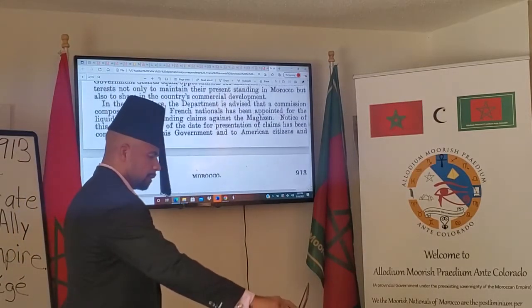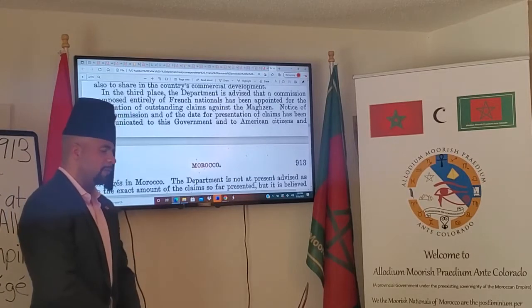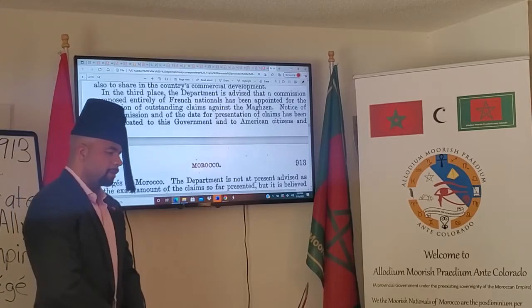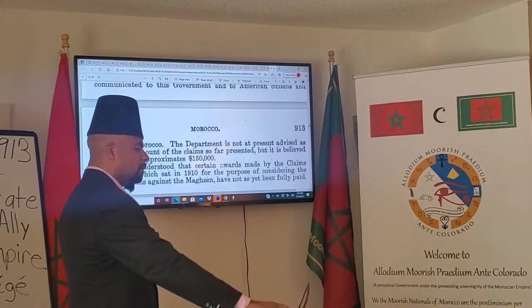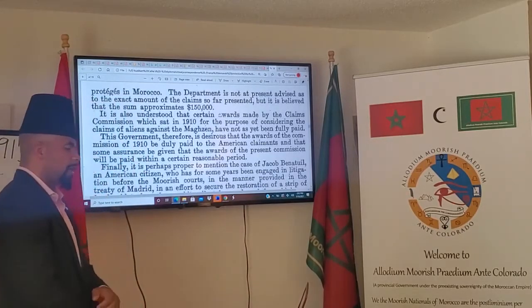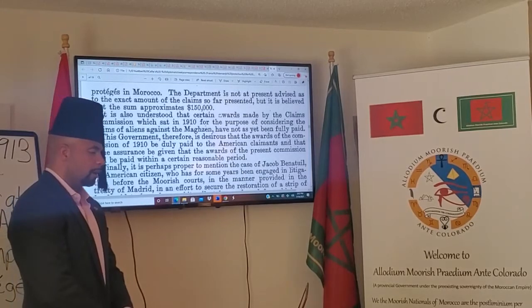In the third place, the department is advised that a commission composed entirely of French nationals has been appointed for the liquidation of outstanding claims against the Makhzen. Notice of this commission and of the date for presentation of claims has been communicated to this government and to American citizens and protégés in Morocco. The department is not at present advised as to the amount of the claims so far presented, but it is led to believe that the sum approximates $150,000 US.